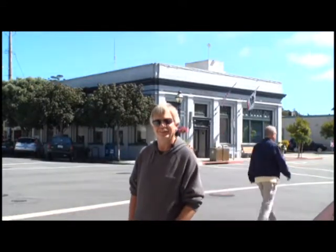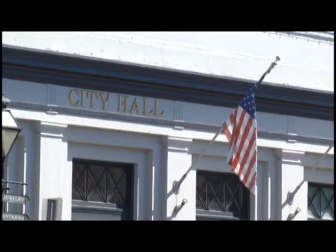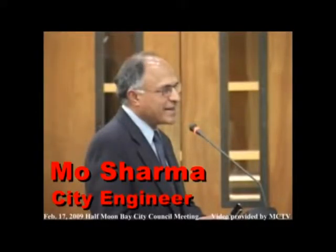So we've seen the Kehoe ditch or stream or whatever it's called, and we've spoken with some of the neighbors. The last part is to try to understand how this ended up costing us all $400,000. And to understand that, we need to come to City Hall in Half Moon Bay. The first question would be, did they know it was a riparian corridor? Vegetation is on the west end, right near the SAM plant. This is also the most sensitive area. Of course, all of this area is sensitive.